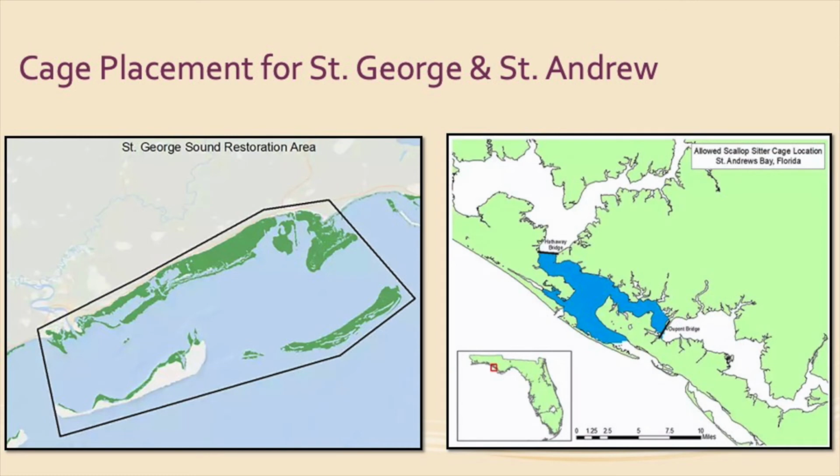For St. Andrew Bay, what we're talking about is staying between the two bridges. The Hathaway Bridge on the northwest side and the DuPont Bridge, otherwise known as the Tyndall Bridge, on the southeast side. Between these two areas should give the best locations for cages to be located, whether they're a dock cage or whether they're a bay cage. Likewise, there's a similar issue in Franklin County over in the St. George Sound area. There's a bounded area on this map that we suggest for cage placement.